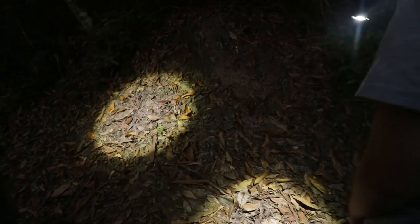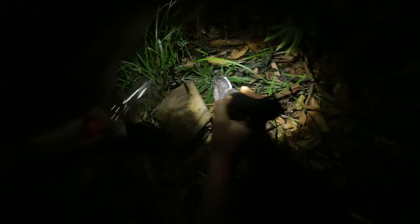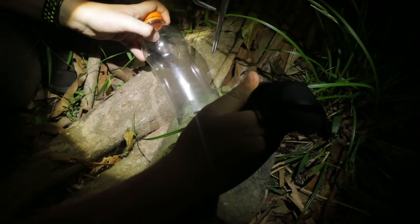This is probably where you'd see them all. Did you find them? No. Assassin bug! Oh yeah. Wow. Hold on. Yeah, that's definitely an assassin bug. Oh, wait. There he is. I'll push him. Come on, mate. Nice job. Yes, we can. Awesome! Got an assassin bug.